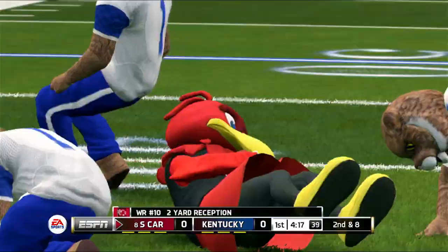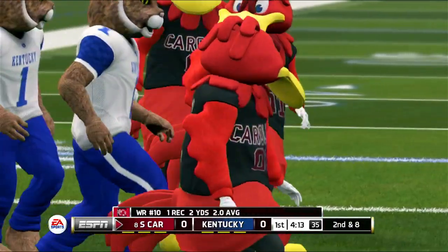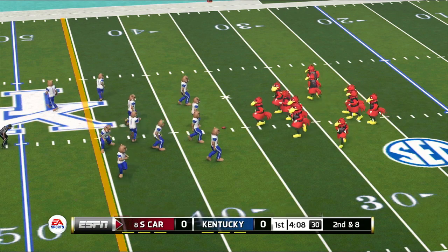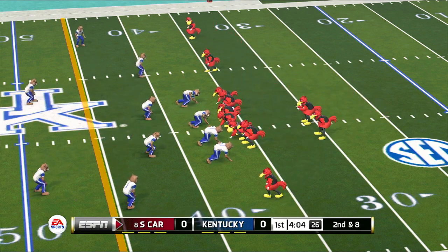Taken down at the 36. So it's complete, but they didn't get much there. That's because the defense was just waiting on it, and they attacked. The quarterback should have found somebody else downfield. It's second and eight, ball on the 36-yard line.